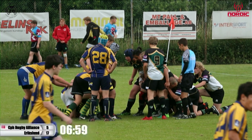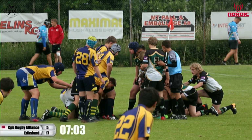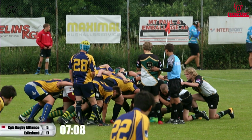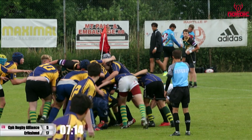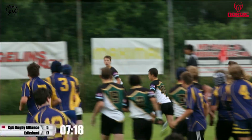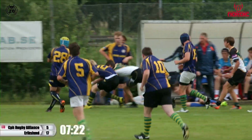The boys have played, it's their fifth or sixth game, depending on how many group games they had. So there are some tired legs here in both teams. And here's the scrum. Erikslund are pushed back a little bit. In youth rugby, you're only allowed to push the scrum 1.5 meters. So that's also one of the precautions, safety.